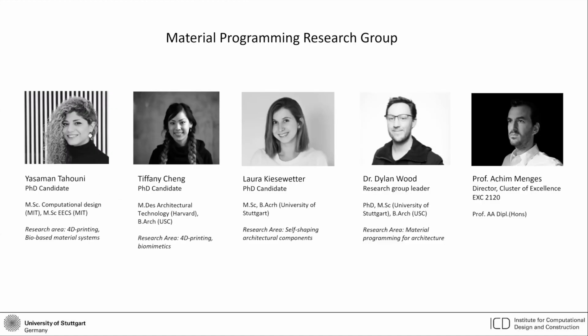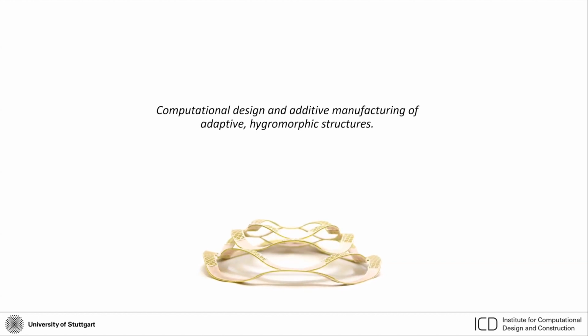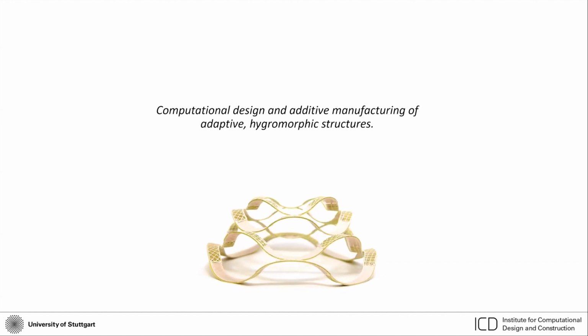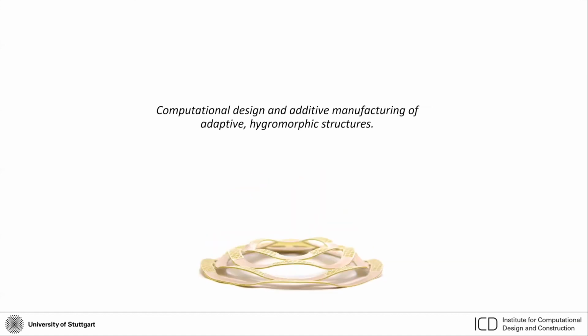At ICD, I work at the Material Programming Research Group, where me and my colleagues, Tiffany, Laura, and Dylan, work on shape-changing structures. Our work is mainly designing and fabricating hygromorphic structures, which are structures that respond to moisture or the relative humidity. Of course, their shape change does not rely on electromechanical sensors or actuators. Instead, it relies on the material properties and structuring itself.